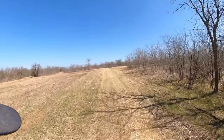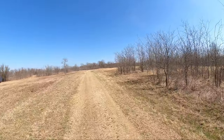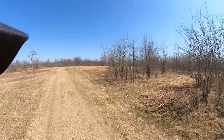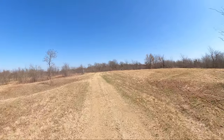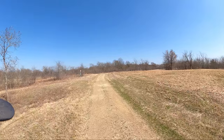Tractor tracks that are causing a really bad bouncing. Or bulldozer. Maybe that's where they were doing that bulldozer work over on those little ponds. I bet that's what messed up this road.